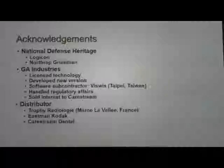I've handled all the regulatory affairs for this product, both while I was at Logicon and Northrop and then from my own company. And I'm going to talk a bit about the regulatory affairs because I think they may be important to endeavors that are going on here at Caltech. Eventually I sold the product to Carestream, which is the current distributor of the product. The original distributor was a French company called Trophy Radiology. They were bought by Eastman Kodak, and then Eastman Kodak actually created Carestream by selling their medical division. So that's kind of the corporate background for this.